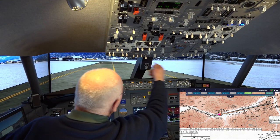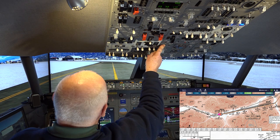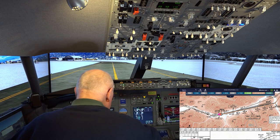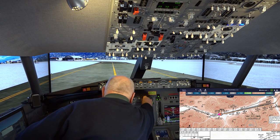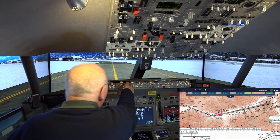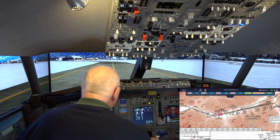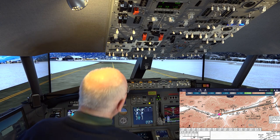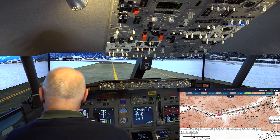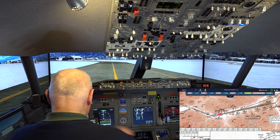All right, beginning the cleanup. Turning on the APU. Okay. All right. And flaps are in transit. Lights are good. We'll taxi to the main terminal building.